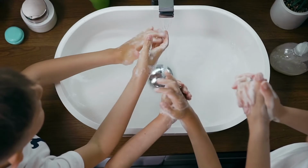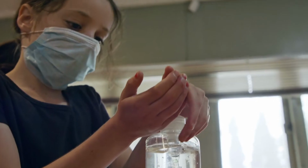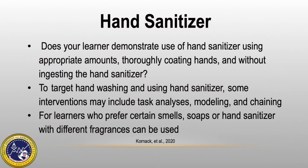Prior to entering the community, it's important to ensure that the learner has hand washing mastered, as this is crucial in preventing spread of the virus. At times where hand washing is not an option, hand sanitizer can be used with the following considerations. Does your learner demonstrate use of hand sanitizer using appropriate amounts, thoroughly coating hands, and without ingesting the hand sanitizer? To target hand washing and using hand sanitizer, some interventions may include task analyses, modeling, and chaining. For learners who prefer certain smells, soaps or hand sanitizer with different fragrances can be used.